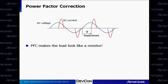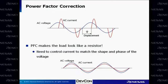So this is the problem we have. We have AC current lagging behind the voltage, and it's heavily distorted. So ideally, what we need to do is bring back the current in phase with the voltage and reshape the waveform into a sinusoidal one. So basically, we need to make the load look like a resistor, right? Because the resistor does not affect power factor. So this is what we're going to have to end up with. So we need to control the current to make it sinusoidal again and reduce those peaks.